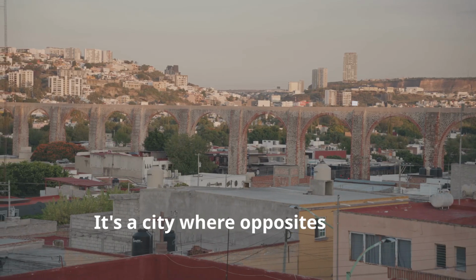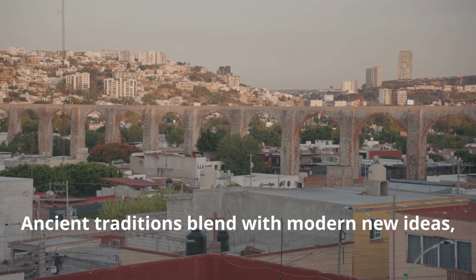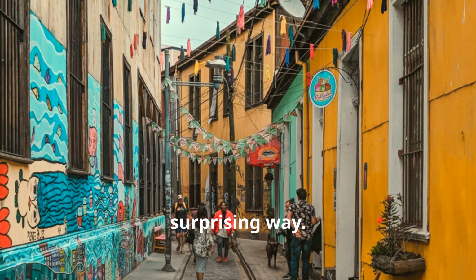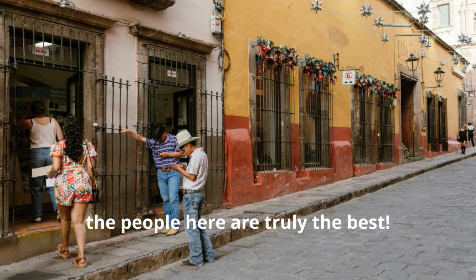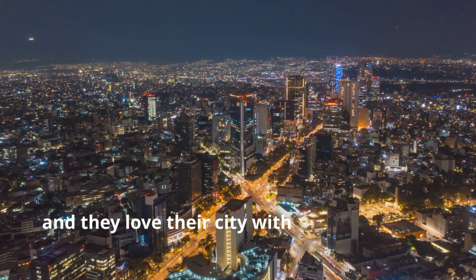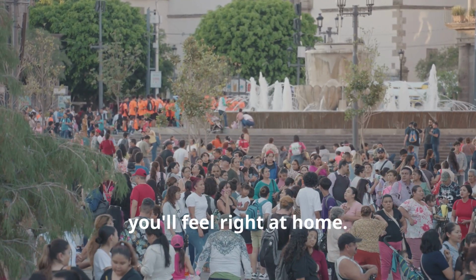It's a city where opposites meet. Ancient traditions blend with modern new ideas, and chaos and beauty exist together in a surprising way. So, what about the people? Oh, the people here are truly the best. They are so warm and kind, and they love their city with all their hearts. Thanks to them, you'll feel right at home.